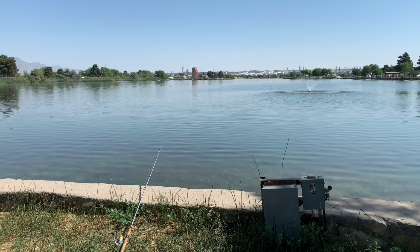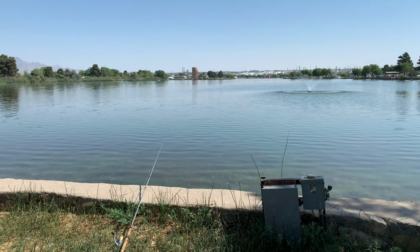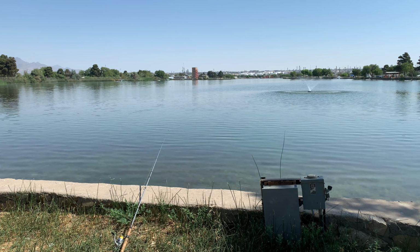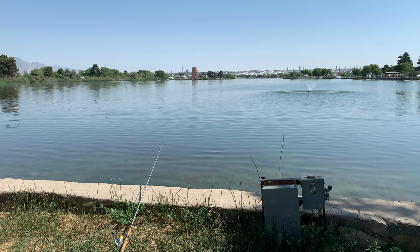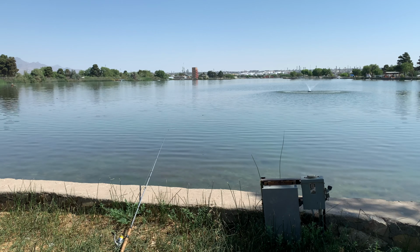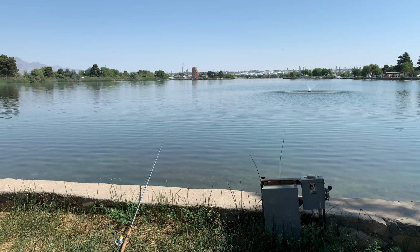It's 92 degrees, and it's 10 o'clock in the morning. It shouldn't be 92 degrees at 10 o'clock in the morning. But we're in El Paso. So we'll see. We got to catch something. Hey, we're by the fountain over here. We got to catch something. If not, I'm gonna start chunking rocks.